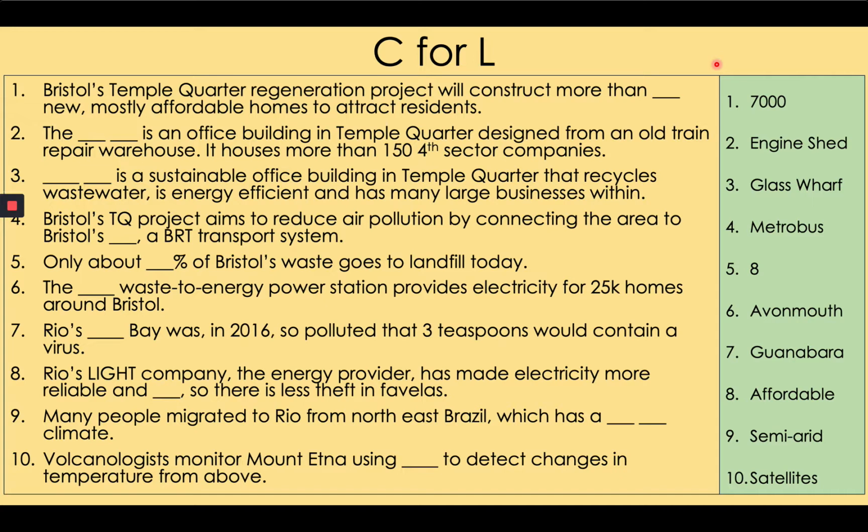Give yourselves a mark out of 10. If you got 8 or more, fantastic. Any questions that you got wrong, test yourselves on these repeatedly until you've memorized them.